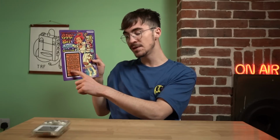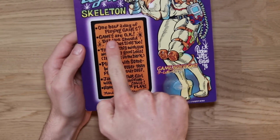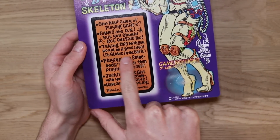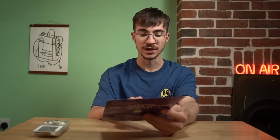Now, there's a little box here with some text in it, which is really, really cool. Listen to this. 1 hour a day of playing games. Games are okay, but you should get outside too. Taking this with you would be a good idea. It glows in the dark. Playing with somebody is better than playing yourself.